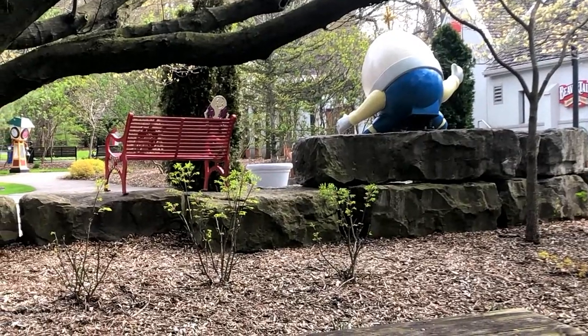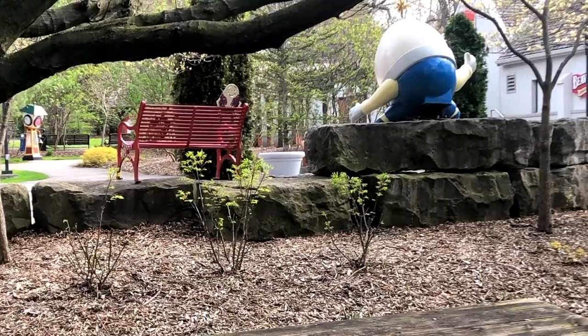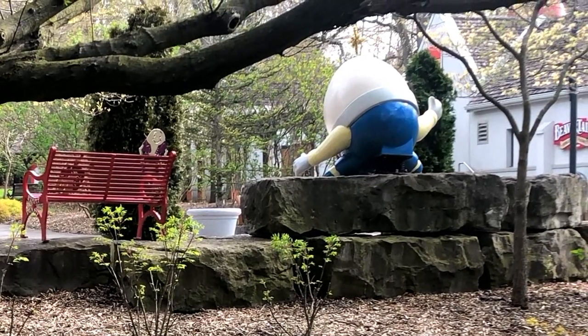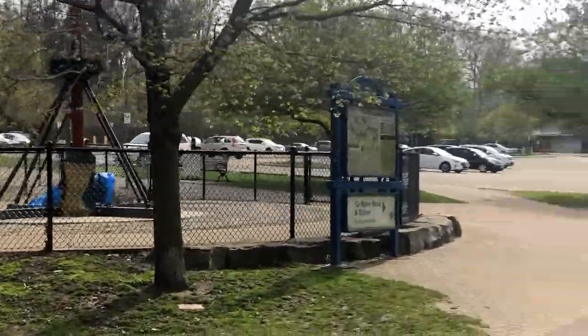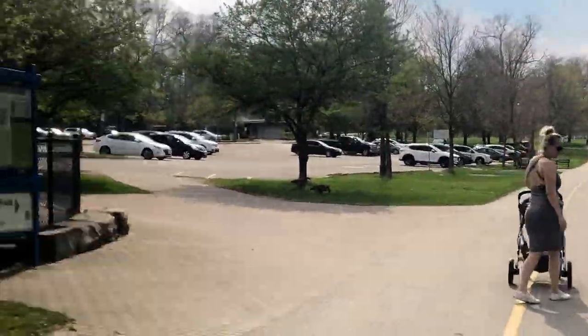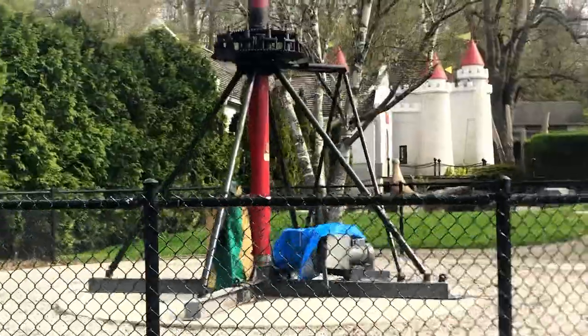And right here, we can see the back of Humpty Dumpty's head. And it looks like he's still sitting on his wall, not cracked quite yet. We're now coming around to the front of the park. The trail continues in this direction, but over here you can see what is normally the carousel.